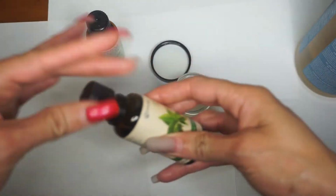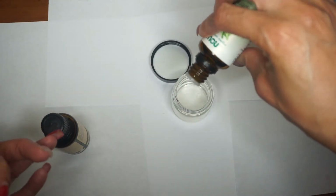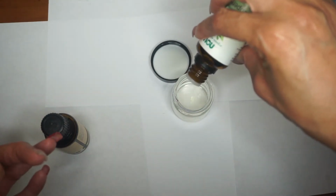That's good enough. And a couple of drops of peppermint. You can already smell it. It smells really good.